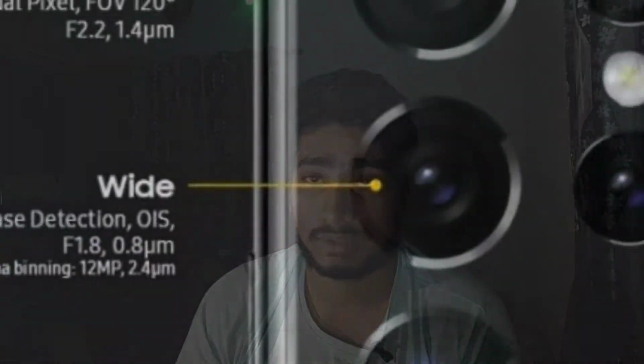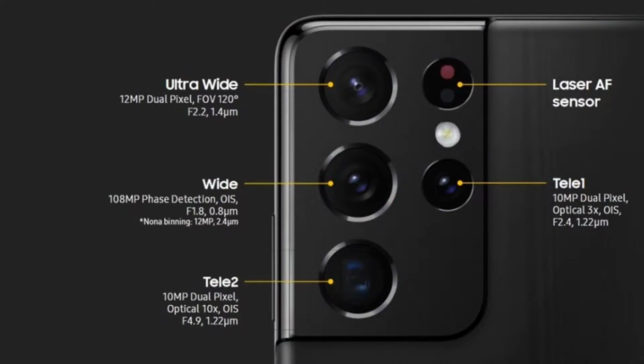They are providing a 108 megapixel f1.8 aperture lens, which is the primary camera, a wide angle camera. Coming to the ultra wide angle camera, we are provided with a 12 megapixel camera with f2.2 aperture, and there are 2 telephoto lenses. Actually, one is periscopic and another one is telephoto. I don't know why Samsung provided 2. I didn't get that actually. What's the logic? One is a periscopic lens with f4.9 aperture, which can zoom up to 10x optical zoom, and the second one is a 10 megapixel sensor with f2.2 aperture, and we are getting a 3x optical zoom with that.